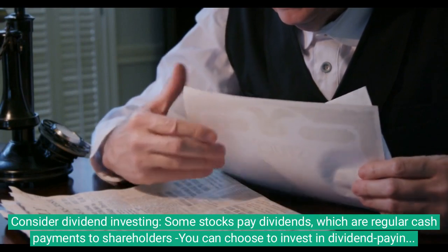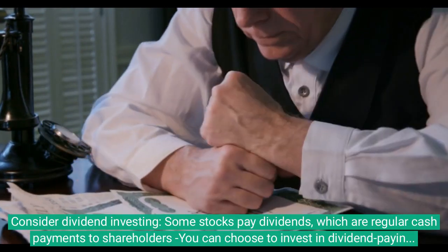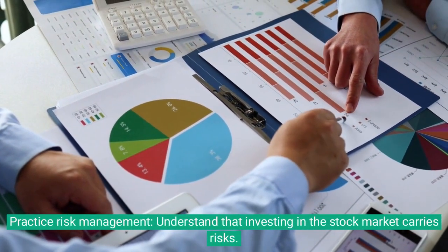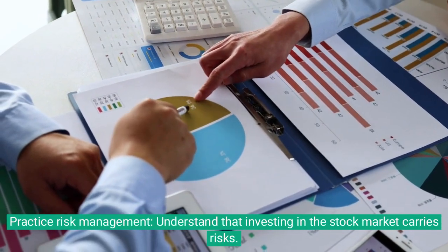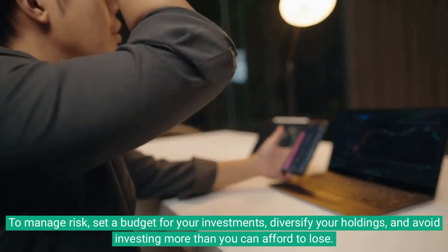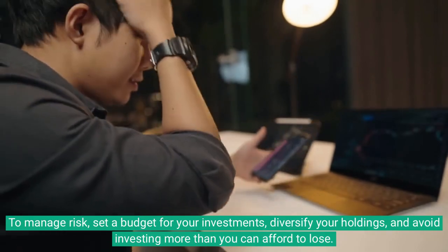Consider dividend investing. Some stocks pay dividends, which are regular cash payments to shareholders. You can choose to invest in dividend-paying stocks and potentially earn income from those dividends. Practice risk management. Understand that investing in the stock market carries risks. To manage risk, set a budget for your investments, diversify your holdings, and avoid investing more than you can afford to lose.